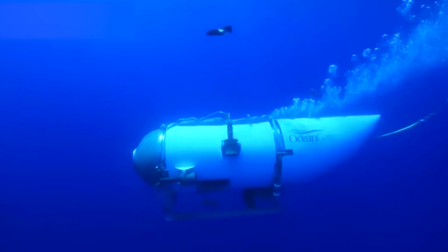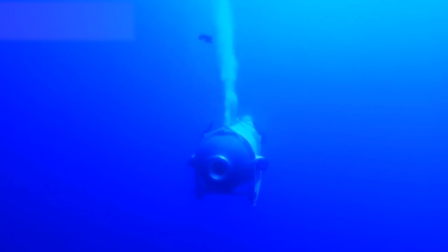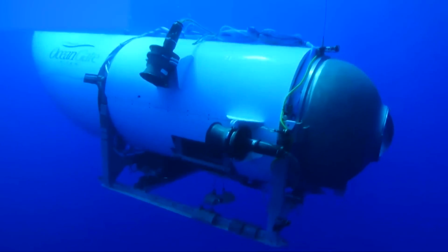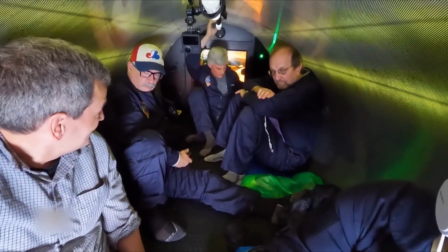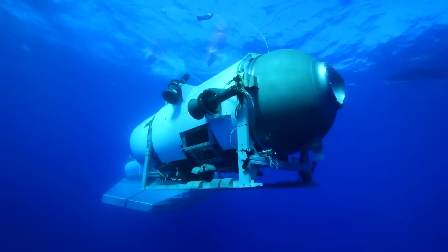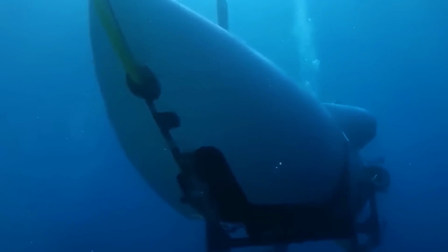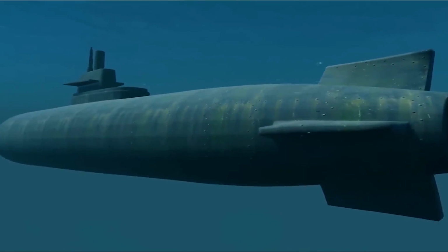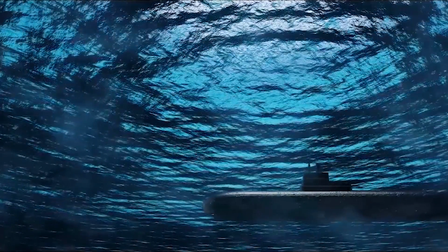Before we talk about the remaining 5 artifacts recovered from the Titanic, here's a little something for those who are interested in what happened to the Titan. The Titan was a submersible vessel developed by Canada-based exploration company OceanGate. The submersible vessel was used to take visitors on a journey into the deep North Atlantic Ocean to the sunken Titanic.